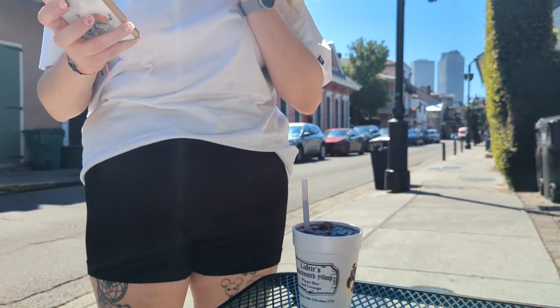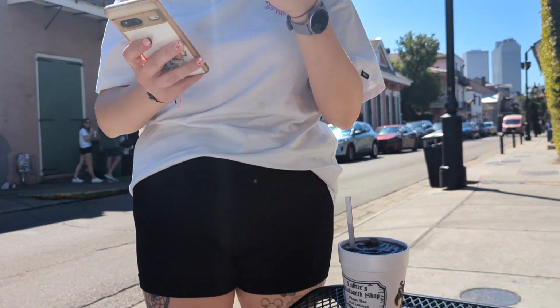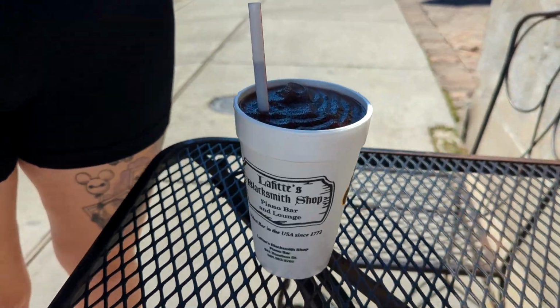What's it called? A voodoo drink or voodoo daiquiri? You said voodoo daiquiri. Purple drink.